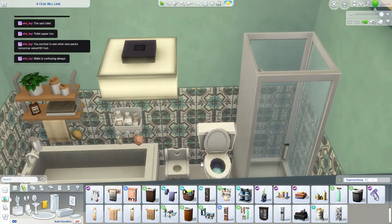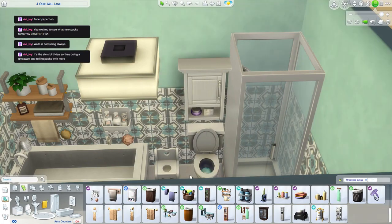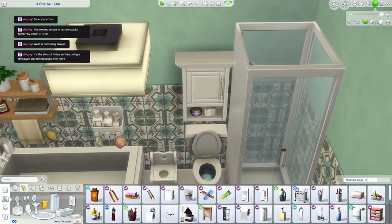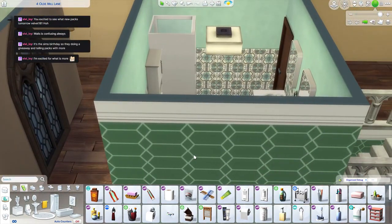I'm just going to double it up. Why not? Because I always love to know what our new packs are and that sort of thing, because we've been sort of speculating about what the packs are, obviously, and what we're going to get. So, ooh, new pack announcements. It's a Sims birthday, so they're doing a giveaway and telling packs with more. Ah.